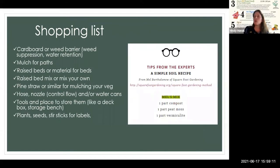If you were to build raised beds or buy pre-purchased ones, some of the things that should be on your shopping list are weed barrier or cardboard for some weed suppression. It is not going to suppress weeds for eternity. It's just to buy you some time so that you can start growing other things and get that maintenance going. Then mulch for paths, and raised beds or material to build the beds. You don't have to go raised beds, but in-ground isn't common with school gardens. People usually like to have some definition to the space of the garden.